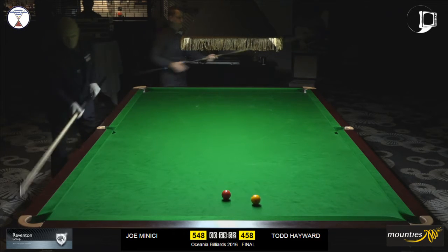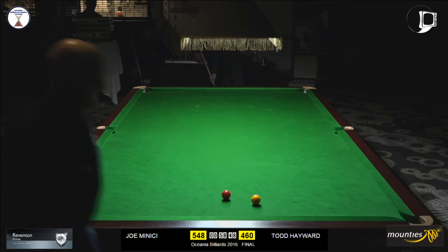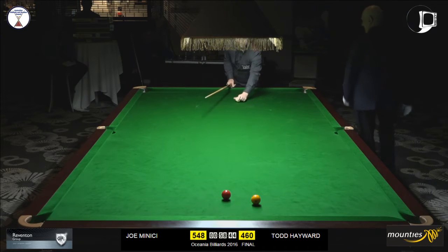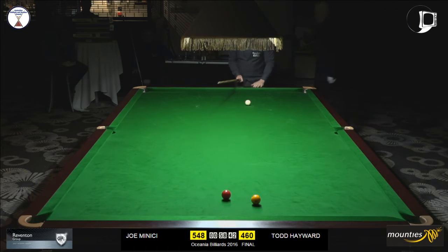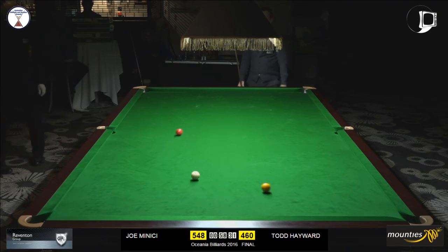Okay. Now that's much harder than it looks. It looks like a dead set cannon. It is. You can't miss the cannon. But it's so hard to get a leave off this. Yeah, it is. You've got to play this as a slow shot down the length of the table, or else you've got to smash it like that, and hope that you get a good leave off the red.